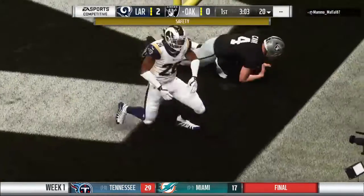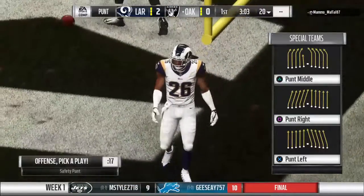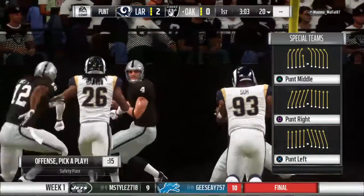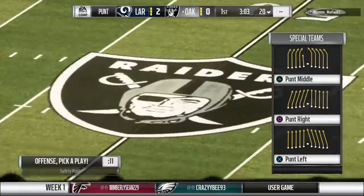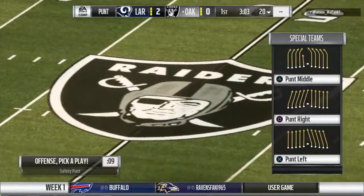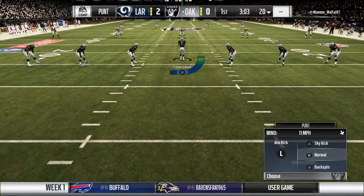And he can't get away. Carr is going to go down, and that is a safety. Well, we thought these two defenses, they might come to play. One has already come to play here. A safety for the opening points of the game. Brandon, let's file this play away because if it turns out to be a tight game, who knows? This could wind up being the difference.